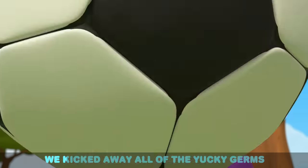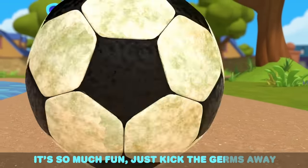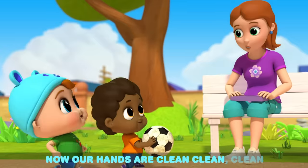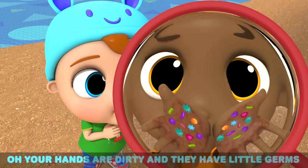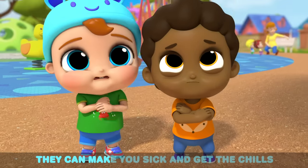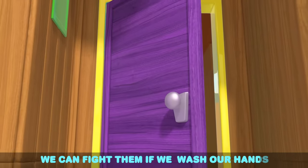Soccer now? We kicked away all of the yucky germs. It is so much fun, just kick the germs away. Now our hands are clean, clean, clean, no more yucky germs. Oh, your hands are dirty and they have little germs. They can make you sick and get the chills. We can fight them if we wash our hands.